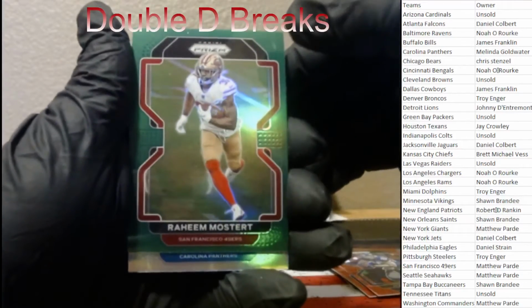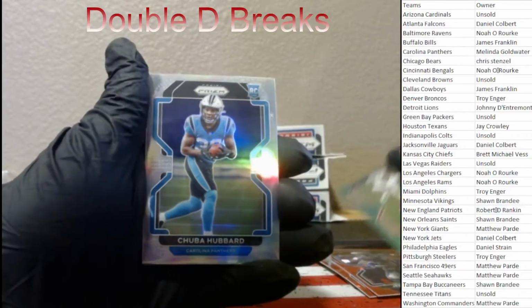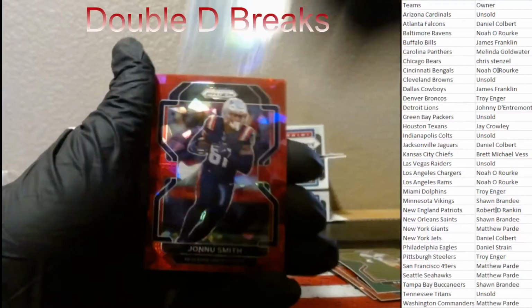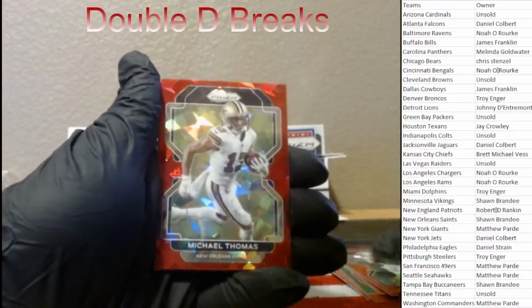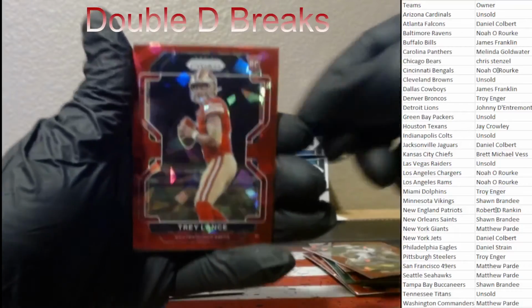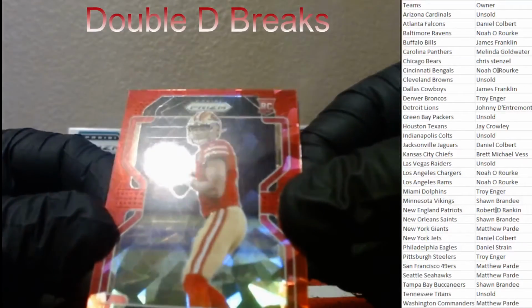And then we got, it's looking like good colors. Oh, man, Panthers. I thought it was going to be Jags colors. But it's going to be a Chuba Hubbard variation for us. For a rookie. Yeah, definitely variation. We got Jonnu Smith. Derek Carr, Michael Thomas, and for the Niners, come on, don't do it again. There we go, a nice red cracked ice Trey Lance. Nice color match.